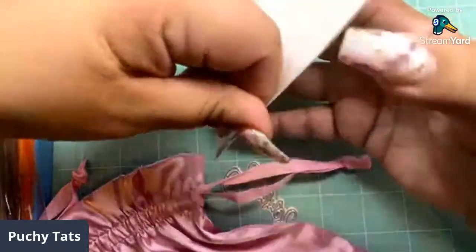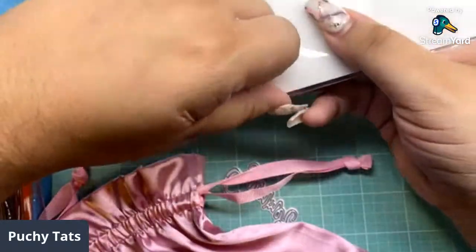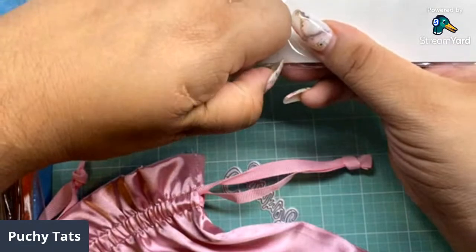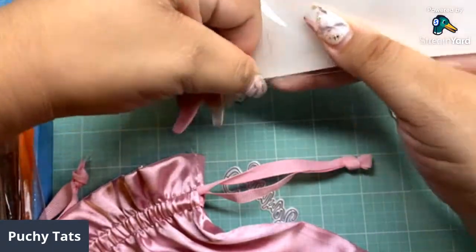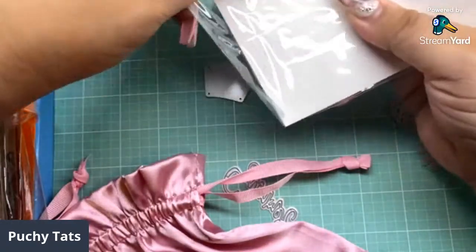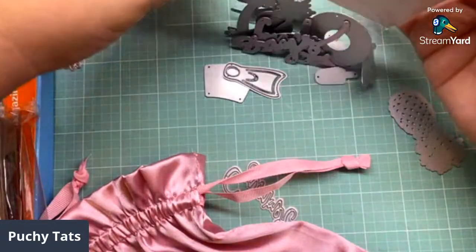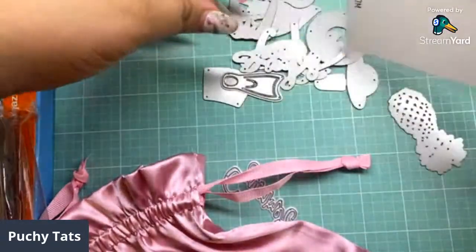Let's check out the dies for this month. And you guys tell me how you are feeling the dies for Coco and Reno this month. Okay, the theme is sunny days. I know, the same thing with me, Pen Pal Projects. Pen Pal Projects, what's your name? I have to remember your name.